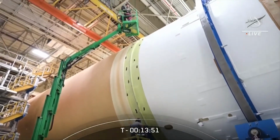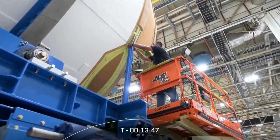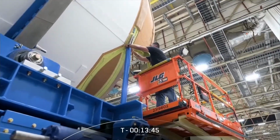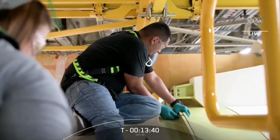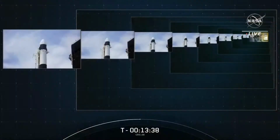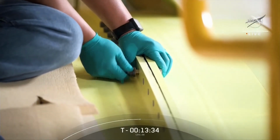All 5 major structures of the Space Launch System rocket's core stage have now been fully integrated at the Michoud Assembly Facility in Louisiana. The engine section is the most complex and intricate part of the core stage that powers the Artemis missions to the moon.